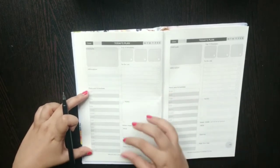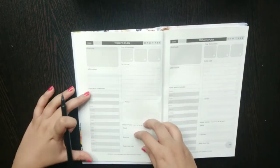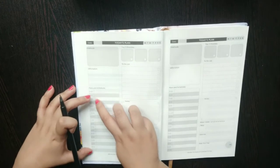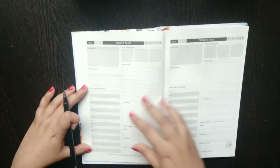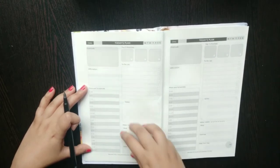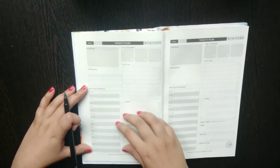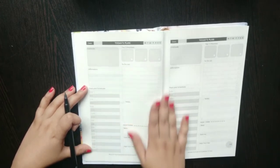Down here, I've seen a lot of planners, and honestly guys, this particular part is really good because it starts from 5 a.m. in the morning and goes right up to 10 p.m. which is really great, because I've seen a lot of planners which start off at like 8 or 9 in the morning, and I always think to myself, what if I want to start my day earlier, and I do actually start my day earlier? Then there's no space available, but this one gives you the space. So I really love this planner.